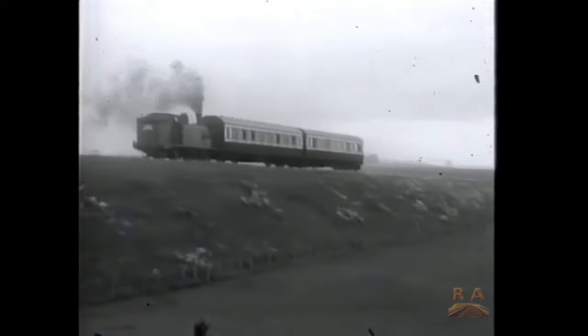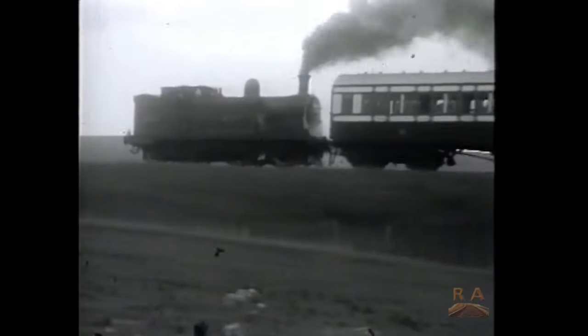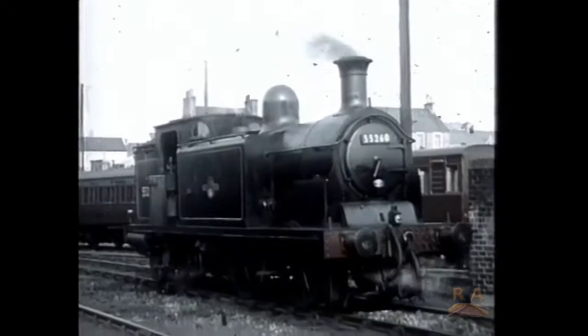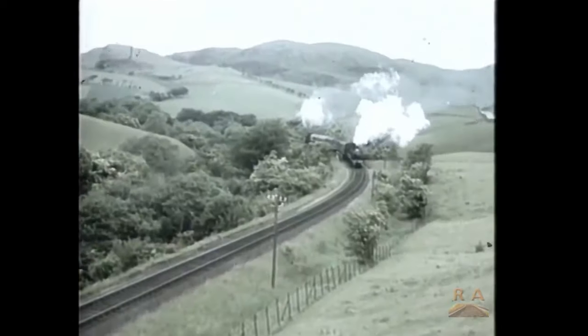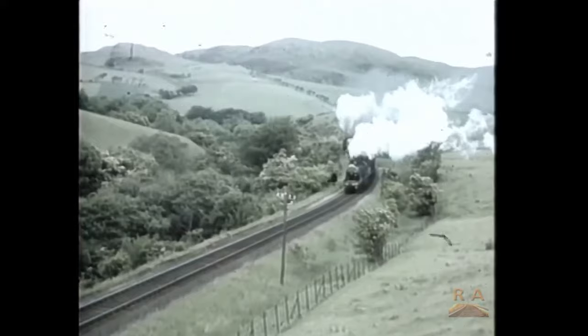For local passenger work, the Caledonian employed large 0-4-4 tanks, one of which is seen on the main line near Perth with two restored Caledonian coaches. These were known as Grampian stock and had been restored to their original livery to work with preserved Caledonian Express engine number 123, which is seen here at the head of an enthusiastic excursion in the late 1950s with one of the 0-4-4 tanks banking at the rear.